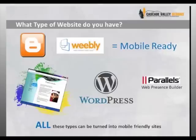If you have an old static website that was built 10 years ago, and you don't have the time or the money to switch it over into WordPress or some other content management system, but you want to make it mobile friendly, there is a way to do it. And so don't let that scare you or make you turn away, because I will show you how easy it is.